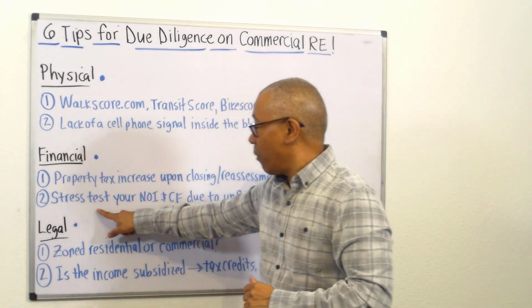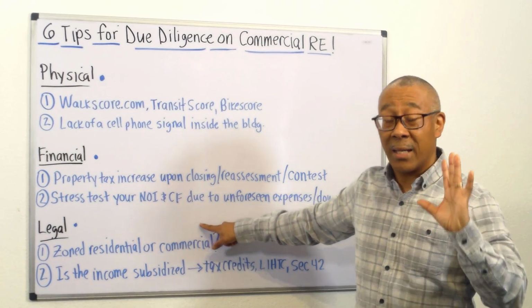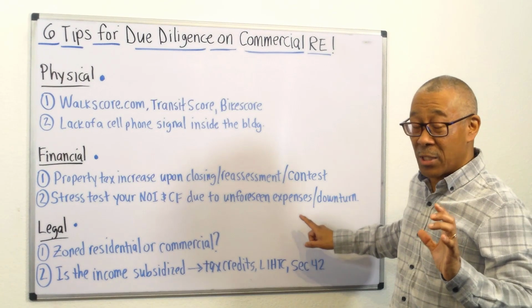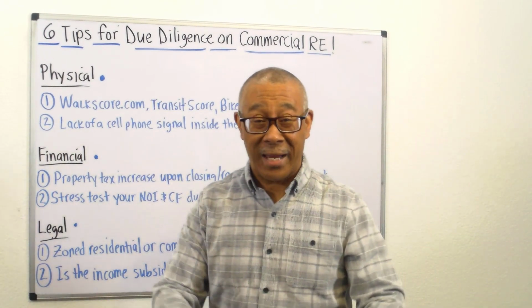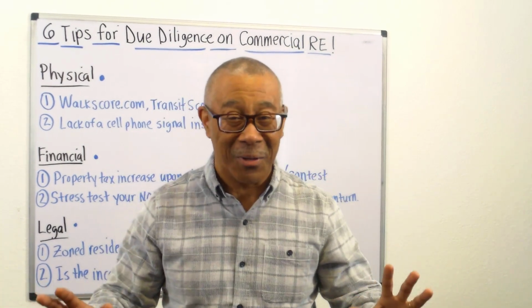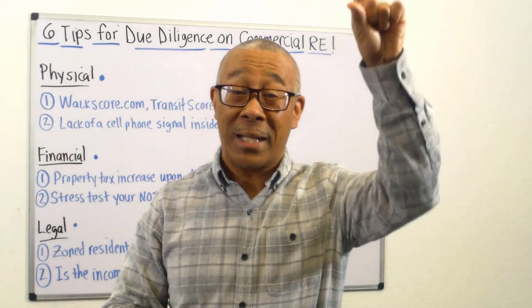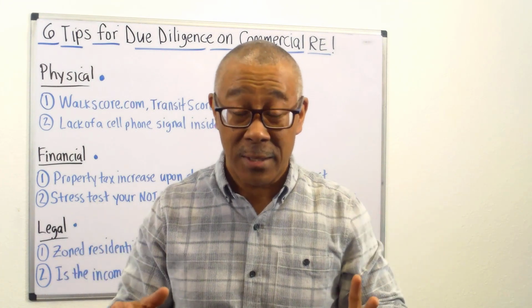Number 4 is to stress test your net operating income and cash flow for unforeseen expenses and maybe a potential economic downturn. Back in the good old days, a few years ago, we had rising rents. We almost didn't have to worry about this, right? But those days are over. Rents are not going up like this. They're going up like this now. They're going up, but in very small increments.